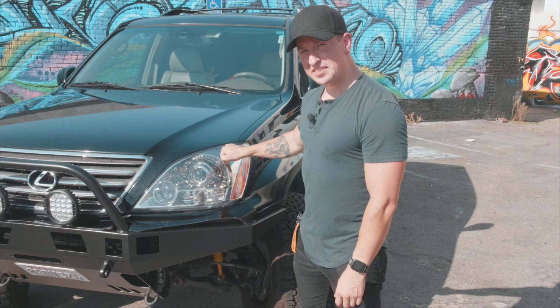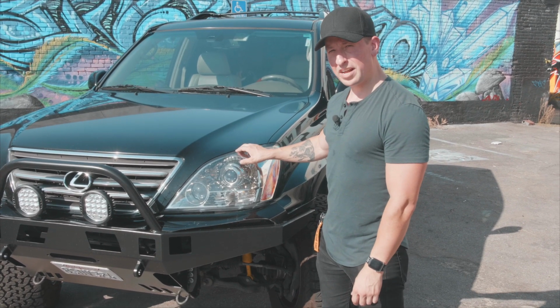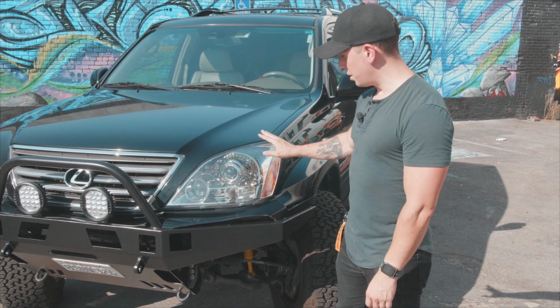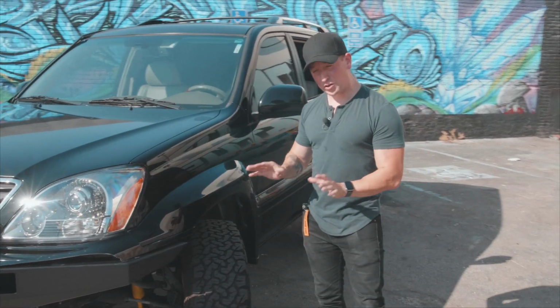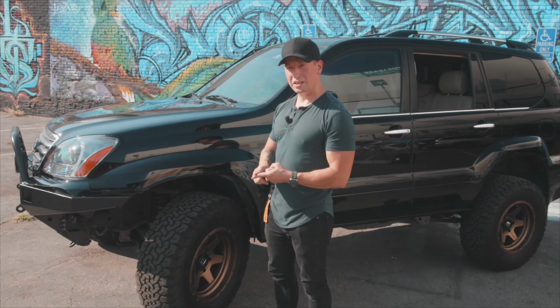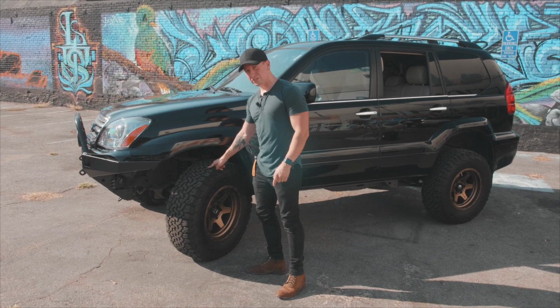The headlights have a tendency to fog in these old Toyotas, so rather than trying to buff it out and add a clear coat, I just bought a new pair of sports headlights, which are a little darker than the standard stock headlights, and really complement the vehicle well. One of the other key things, the first thing you should do if you get one of these, is lift it and get better tires. So we put on a 2-inch Old Man Emu lift and KO2 tires.